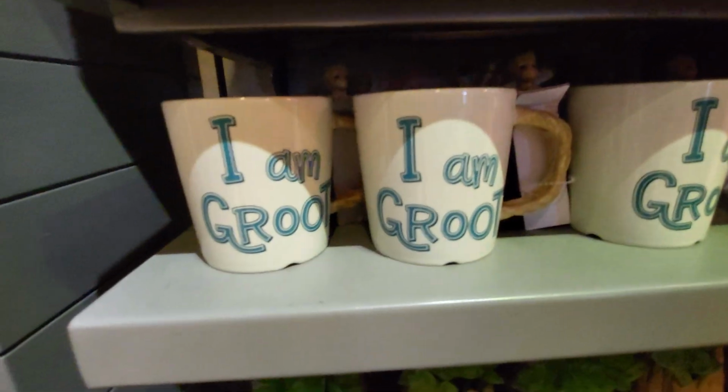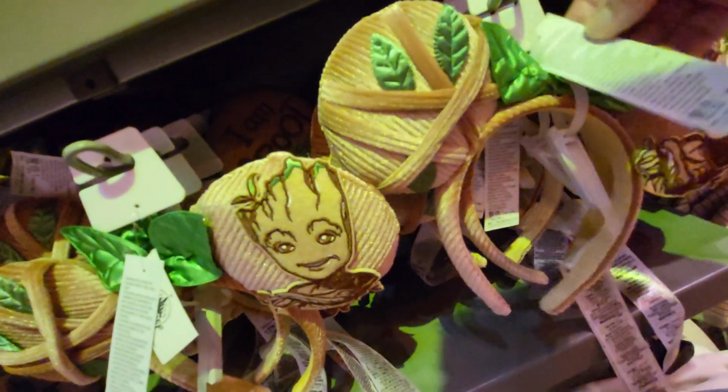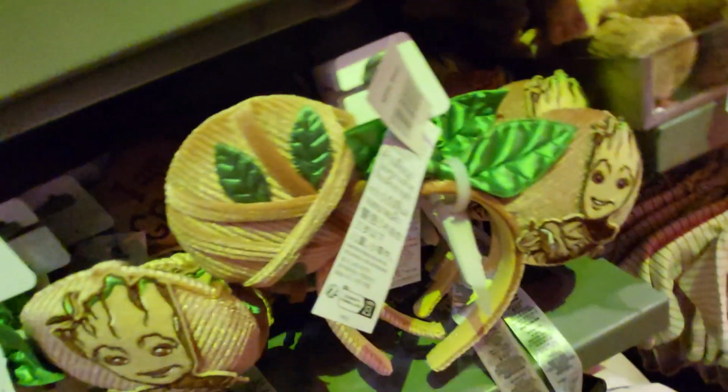Here's an I Am Groot cup. Little platter. I'm looking for new stuff. I don't remember seeing this one. These ears right here. I'll see a price on them.